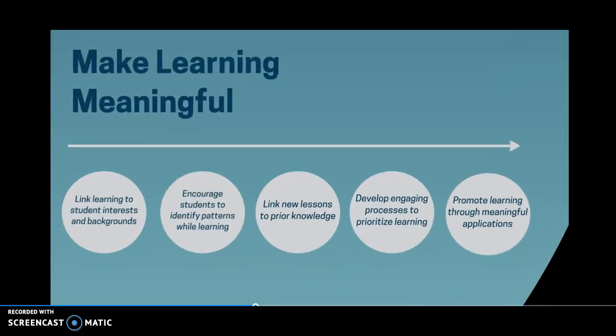Next is to make learning meaningful. Link learning to student interests and backgrounds. Encourage students to identify patterns while learning. Link new lessons to prior knowledge. Develop engaging processes to prioritize learning. Promote learning through meaningful applications. It is important that students are able to relate to the new learning and to even build bridges from old learning to new learning so that it is meaningful to their educational development.